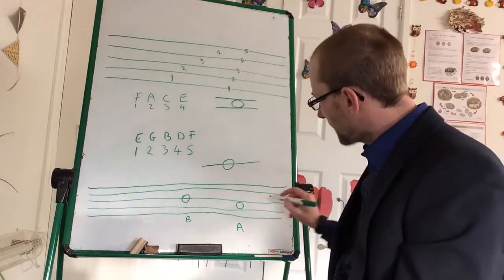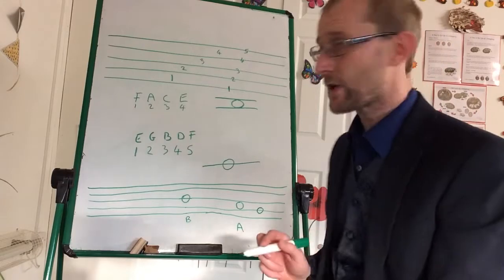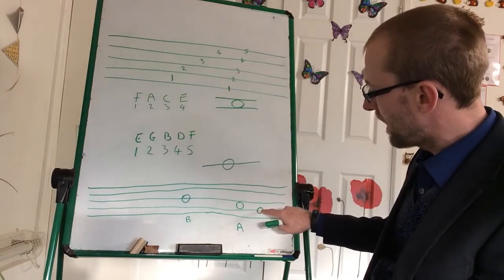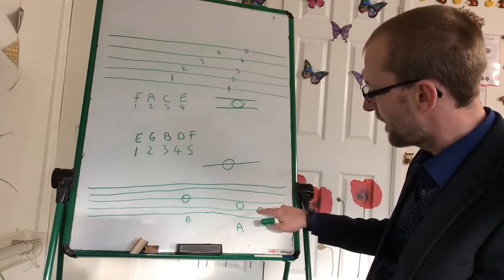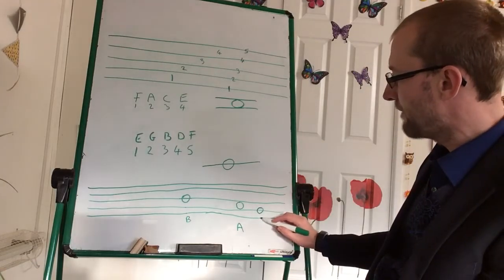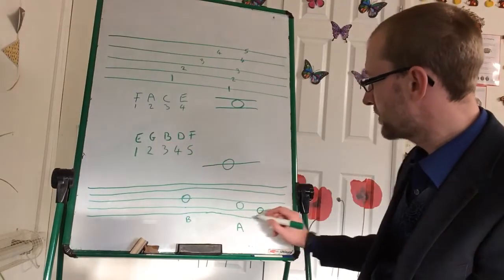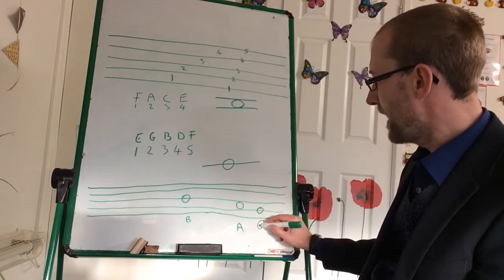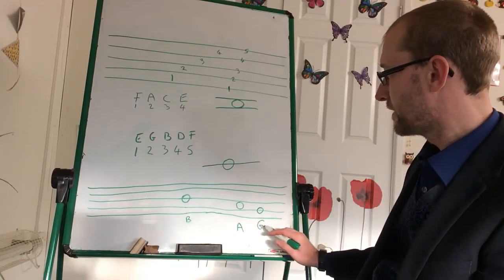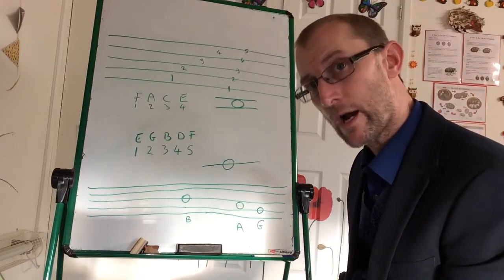Let's try one more. I'm going to put a note here. So we'll make the decision. Is it a space or is it a line? We can clearly see there is a line going through it there. So, Every Good. So, it's the second line, it's a G. And we have made back, B, A, G. And that's how you read the music using the two rhymes.